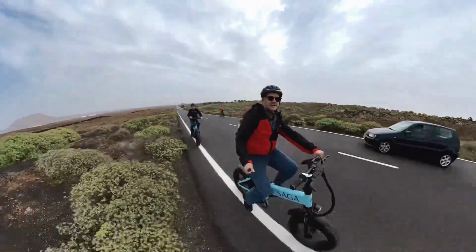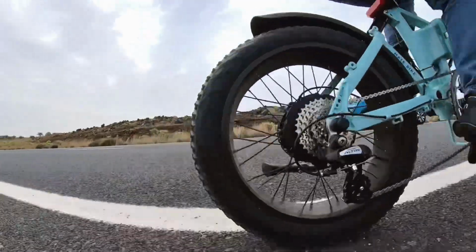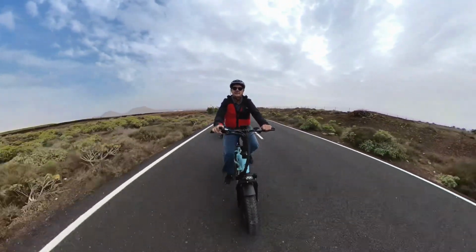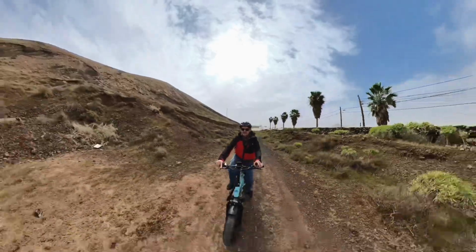Lanzarote, another fantastic island to experience on a bicycle. And here again we are testing the Mate, which is a fat e-bike, and you can see how effortlessly you can climb up the hills or go on the off-road tracks in Lanzarote.